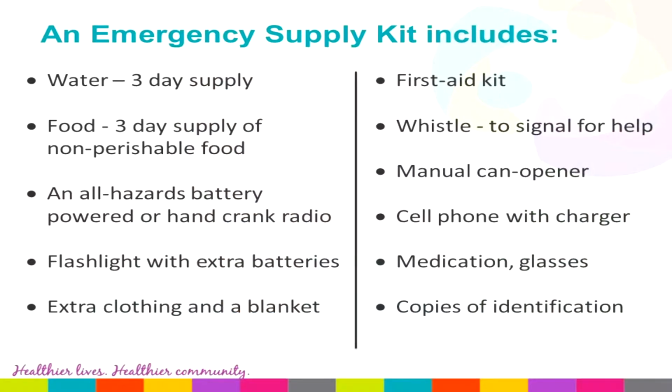Right, and you mentioned an emergency supply kit. What does that typically include? For an emergency supply kit for your home, you want to have at least, depending on how many family members you have, at least 1 gallon of water per person for about 3 days. If you can have more, but that's the minimum that you would want to have. A 3-day supply of food as well, mostly non-perishable items.